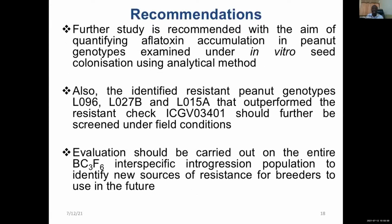Further study is recommended with the aim of quantifying aflatoxin accumulation in the genotypes under the in vitro seed colonization using any analytical method. And evaluation should be carried out on the entire BC3-F6 interspecific introgression lines or population to identify new sources of resistance for breeders to use in the future.